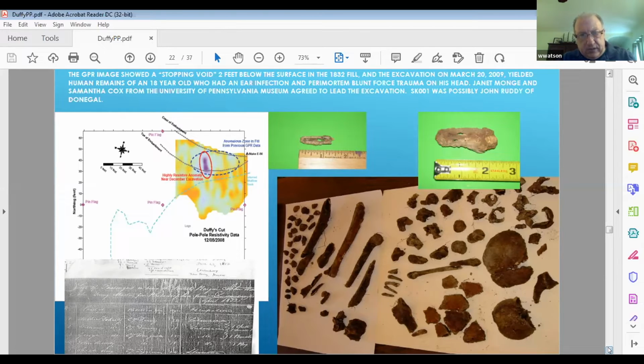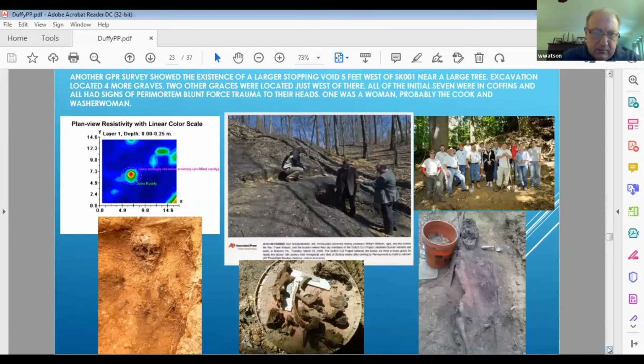And so the first set of remains you see in the photo here, Janet came out, looked at him, and she said it was an approximately 18-year-old male, and he had been hit on the head, perimortem, time of death, blow to the head that probably caused his demise. And she found all kinds of interesting things about him, that he had a right ear infection that had never healed. His height, and his physical state at the time of death, very strong. You could tell the musculature from the bones. And then over the next couple of years, finding 7 skeletons here.